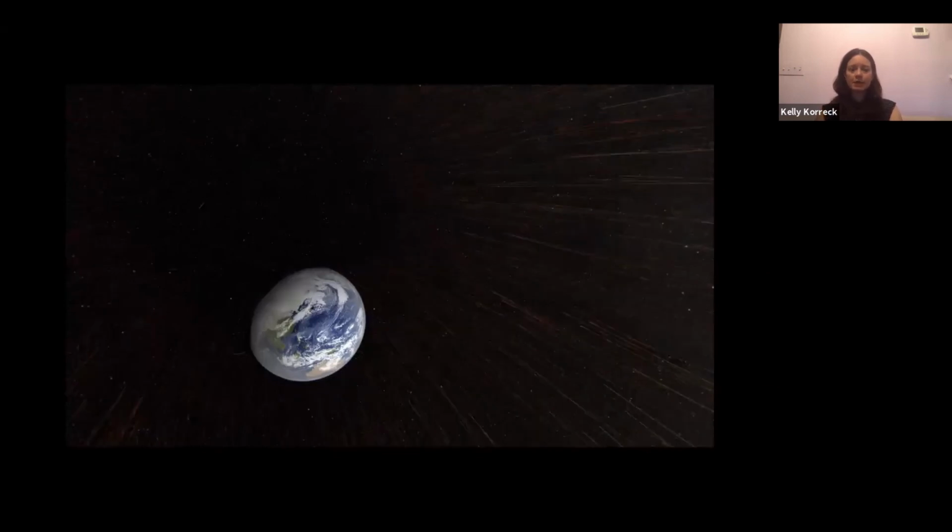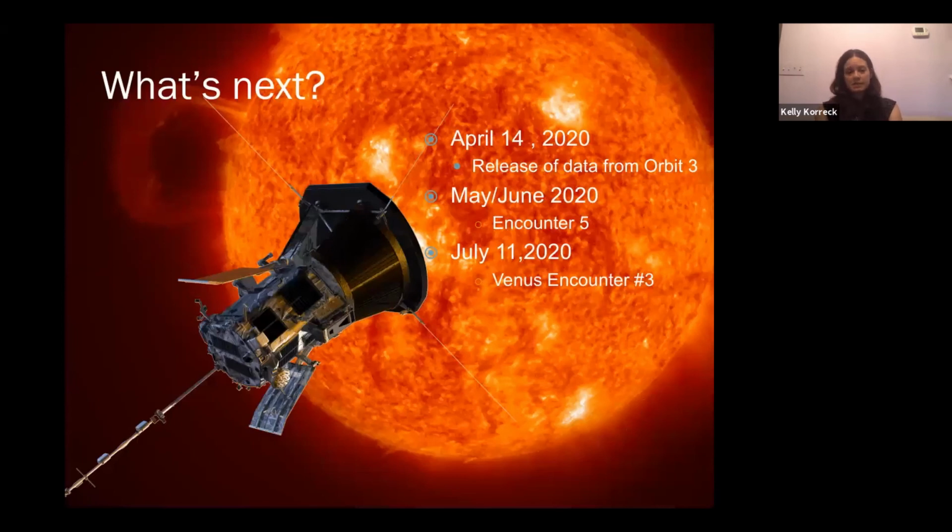So what's next for Parker Solar Probe? Actually this month, in just a week, we're going to release even more data and even more science from what we did. Scientists have to write papers and have to tell folks about what they did, because it's very important to share what we've accomplished. We did a huge data release in late 2019, with some papers in Nature magazine, as well as a bunch of scientific articles, over 50 scientific articles. There's more coming April 14th, a week from now.